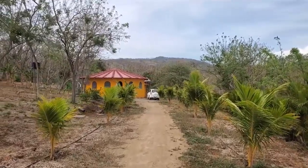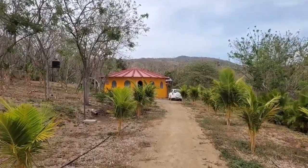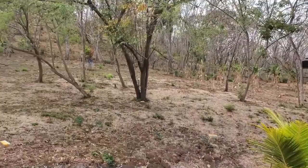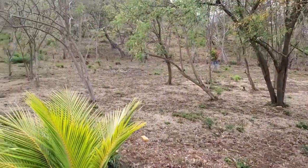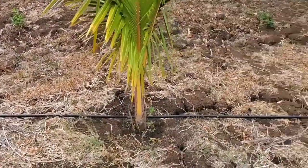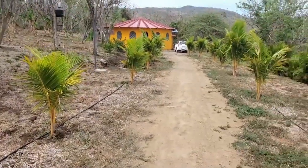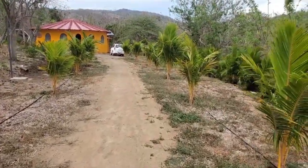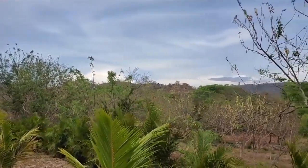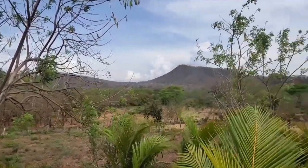The diameter of the building is approximately 37-38 meters, and the home sits on a half manzana. Nice layout, it is under drip irrigation. You can see the line right here. Very well designed. And if you love to live off grid, live in a green area, of course it's dry right now, but the dry season is almost over.